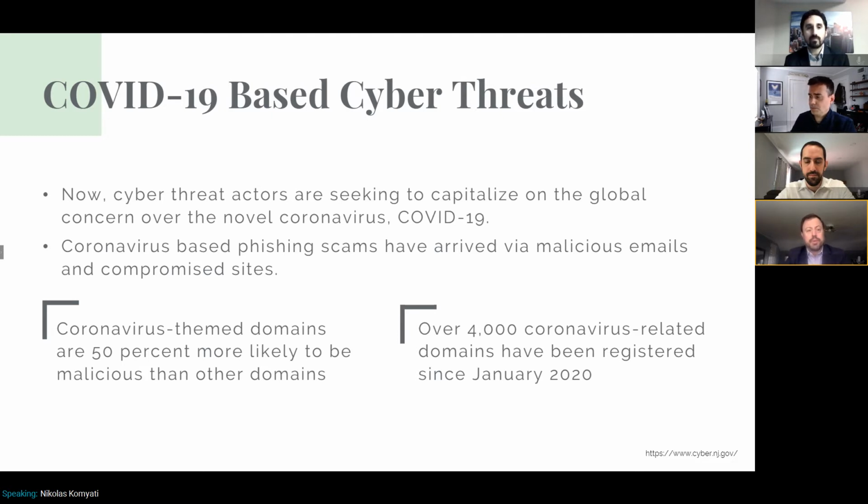And I just flipped over to the next slide. If you could just talk through what we've started to see there on the coronavirus-related malware sites. Yeah, absolutely. So what New Jersey has been seeing is that a lot of state employees and state agencies are being targeted. The majority of these threats are coronavirus-themed messages, phishing scams that include attachments or links to sites that are going to install Trojan viruses.